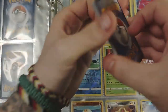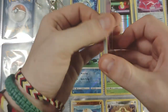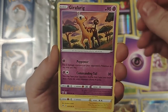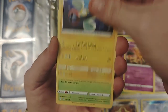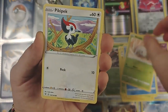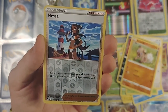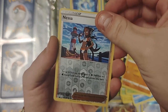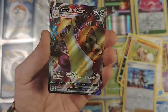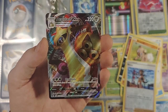Okay, I cracked the box. Obviously, what we're after in here are these Vivid Voltage packs. So let's get into the very first one, see our first pack magic happen. One, two, three, four. Psychic energy right off the bat. Oop. Electric. Freaking anchor. A fish. Pika Peck. Puppy. An actual puppy. Reverse holo, Nessa.